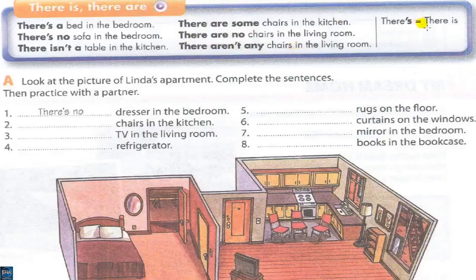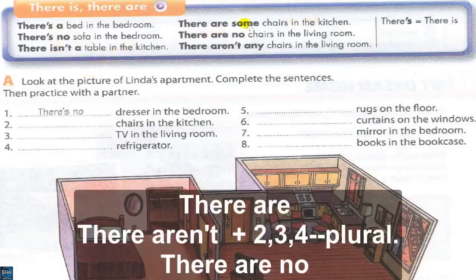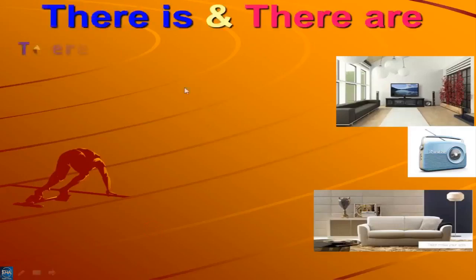There's equals there is. So here, there is plus one: a bed, a table. There is or there isn't, negative. There is no one. So there is, there isn't, there is not, plus one, singular. There are, there aren't, there are no, plus two, three, four. Plural.